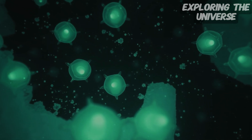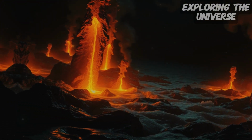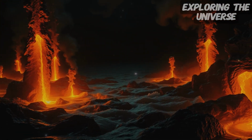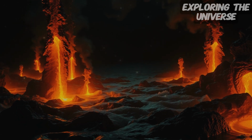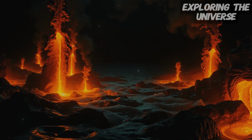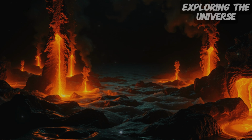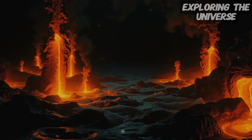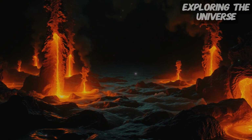The ocean's chemistry appears to be quite favorable for life. Its slightly alkaline pH, similar to that of Earth's oceans, along with the presence of carbon dioxide, organic molecules, and nitrogen-containing compounds, provides many of the chemical building blocks necessary for biological processes. The continuous circulation driven by tidal heating helps distribute these nutrients, creating a potentially dynamic ecosystem.